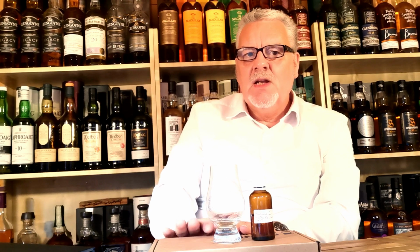So my score with this one, guys, you won't be surprised to know this is going to get a good score. I'm looking to score this as a 92 out of 100. And I would recommend, if anybody has a bottle of this, I'm very jealous. If anybody wants to send me another sample of it, I'm quite happy to take another sample of it.